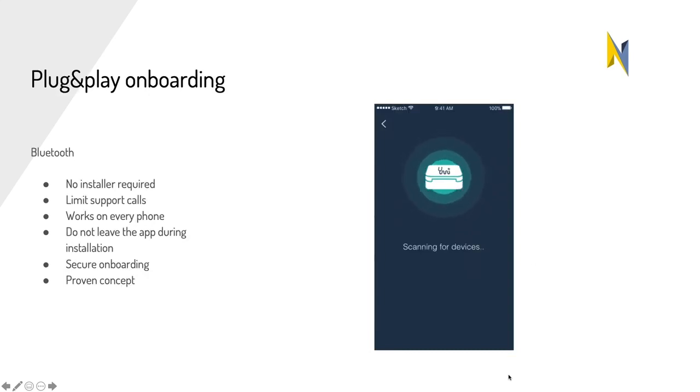I mentioned a couple of times during the presentation that Bluetooth is so important to us. One important part in reducing the operational cost is actually the support. We are really keen on making the product plug and play. It should be as simple as installing your Chromecast.